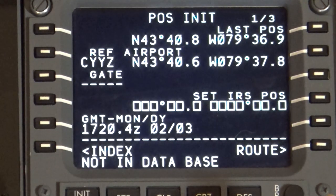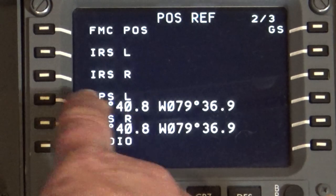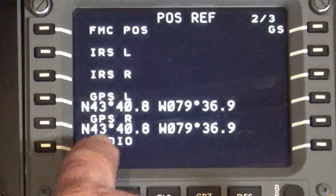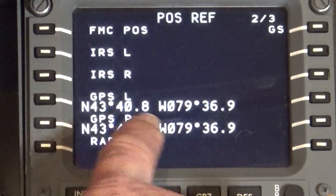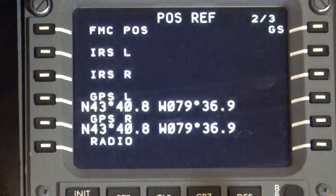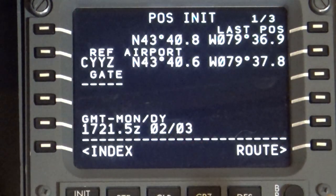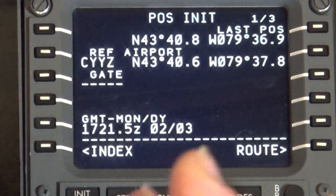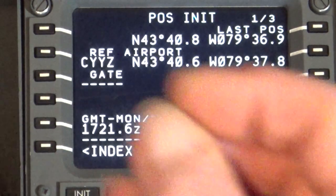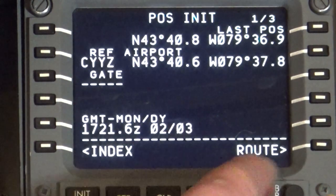It says not in the database. All right, not a problem. What I'm going to do is go to the next page. This is the actual GPS that the aircraft itself is picking up. So we'll go ahead and put that in. Now, we have our beginning point for the GPS and our sat-nav, if you will, all set.